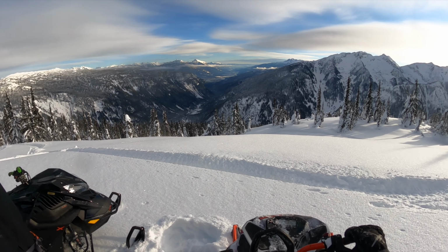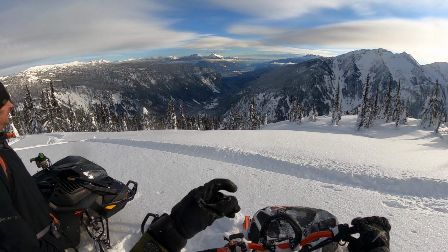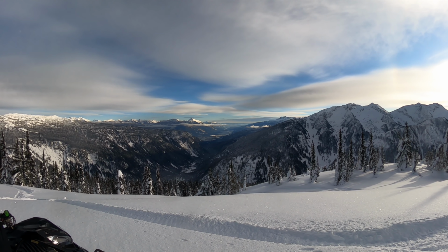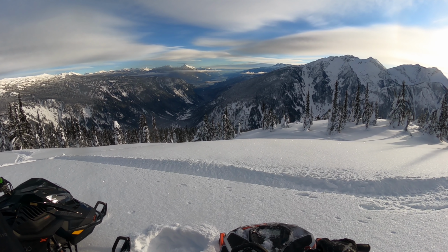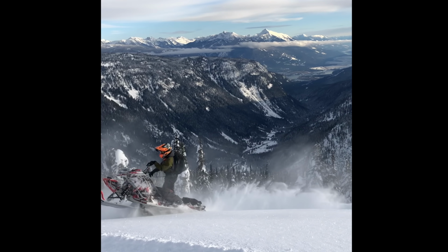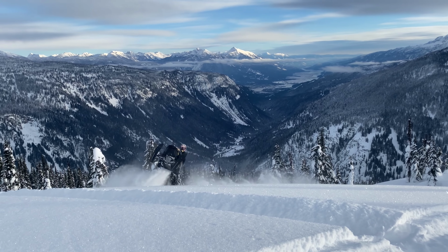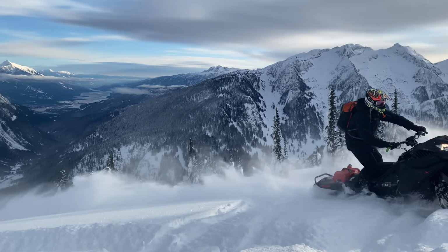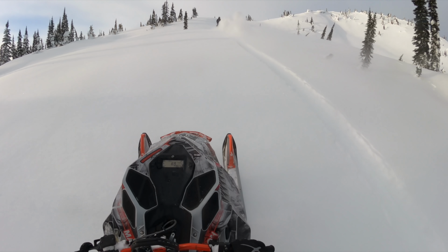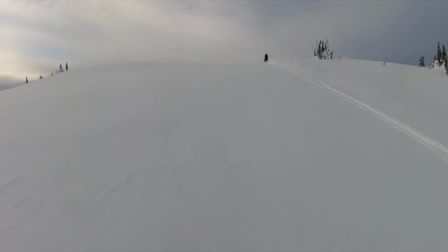You made it. They're gonna go see if there's an easier way for the rest of the guys. Never seen this view before. Have you found Dallas? Yeah, we're sitting up top here looking at the town of Revelstoke. Cool going places only a handful of sledders have probably ever been.